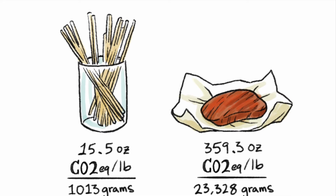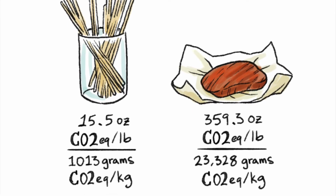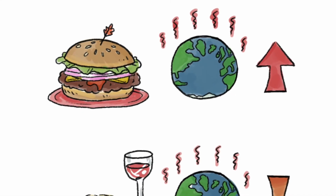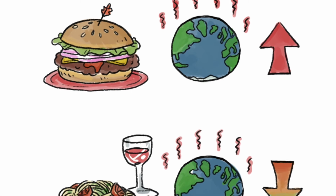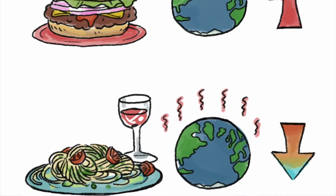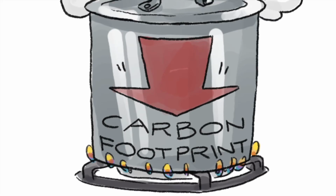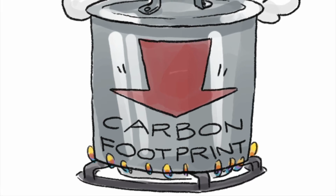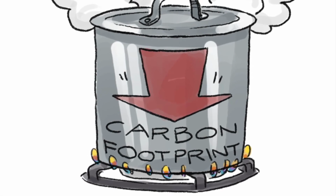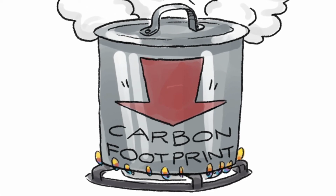Additionally, the carbon footprint of pasta is much lower than that of many other foods, since it doesn't require as much land, water, or energy. Experts agree that by shifting our diet from steaks and burgers to sustainable plant-based meals like pasta, we can help reduce global warming emissions. How we cook pasta at home accounts for 38% of pasta's total carbon footprint. That means that by making a few small changes in the kitchen, we can lower the impact even further.